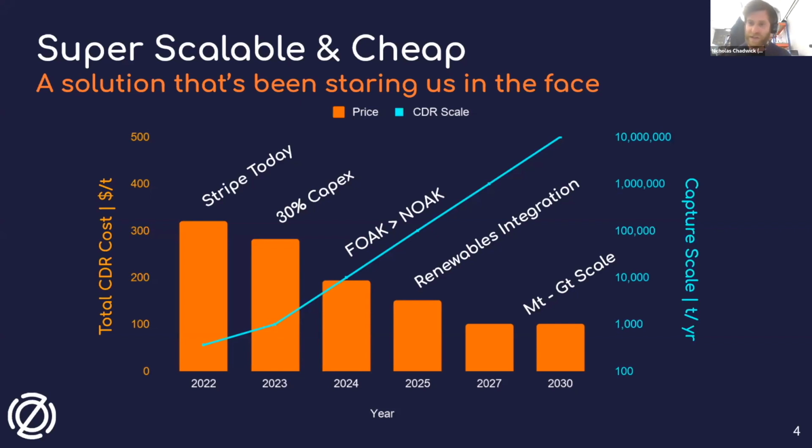It's not just capture. Things like CapEx innovations. These are off-the-shelf scale technologies, but bringing those in-house will have a small gain initially, but these compound as the capture rate increases, transitioning from first-of-a-kind to scaled nth-of-a-kind devices. And also, because the main OpEx component of our technology is just electricity, it makes sense to integrate it as much as possible with renewables. And as we get towards megaton, gigaton scale, that effect of compounding scale and economies of scale makes our technology far more attractive to get to this $100 per ton and under.